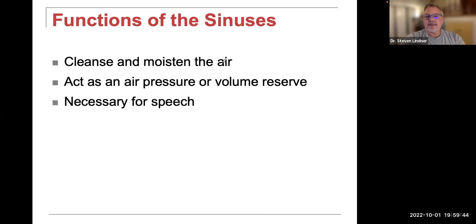And the function of the sinus is to clean and moisten the air. It acts as a pressure and a volume reserve. And we need the sinuses to help us produce speech. And sometimes when they are filled with histamine, sometimes we'll sound like this, right? And there could be bacterial infection. Sometimes people have a sinusitis, and they do have a bacterial infection in which they need antibiotics to take care of that. But many times when it's prolonged, it's very unlikely that they have a bacterial infection forever and ever for years.